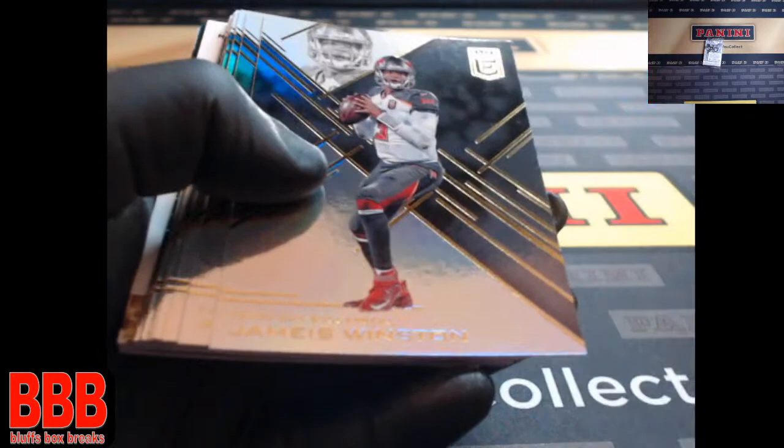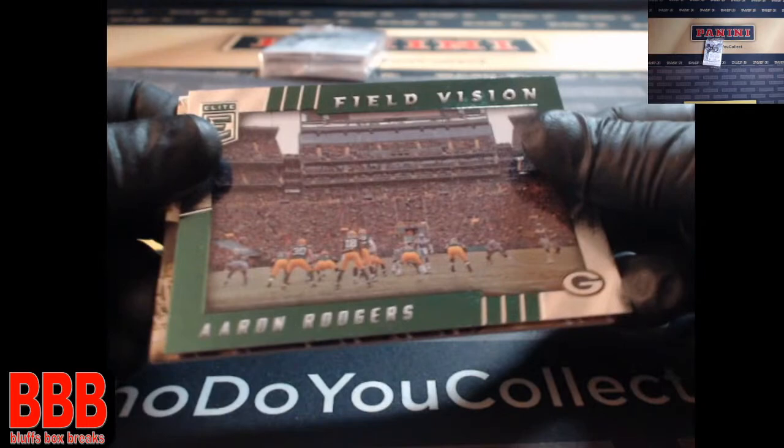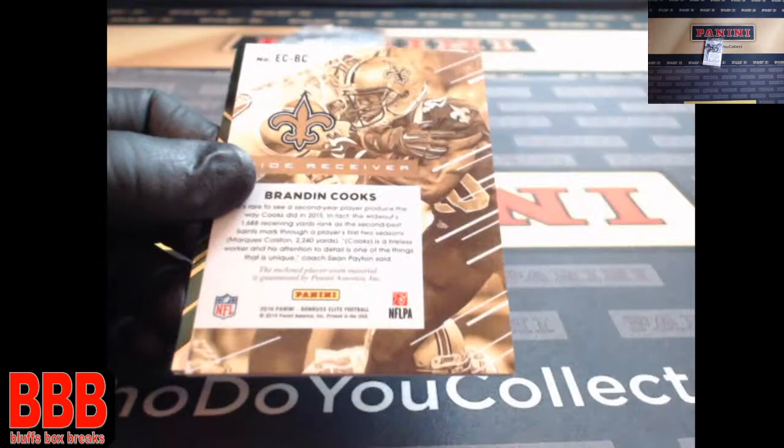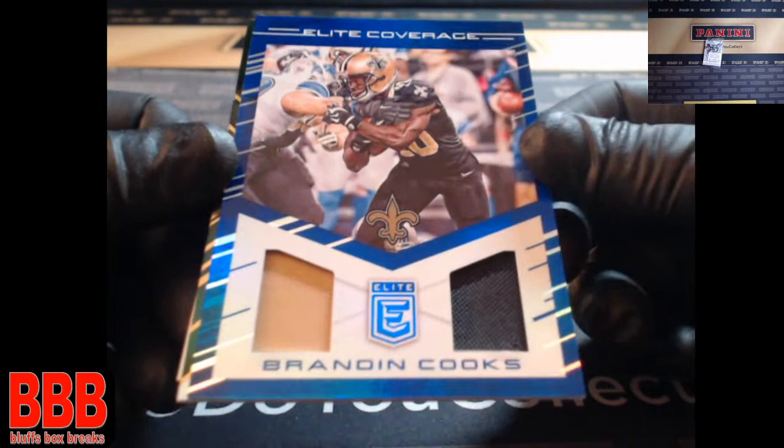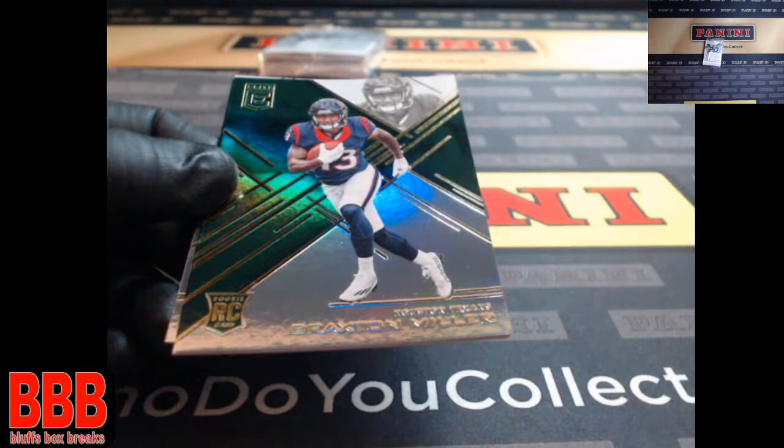Montana, Forte, Newton, Martin, Winston, Gates, Strahan, Gore, Jones, Green, Evans, Bo Jackson, Greg Olsen, Andre Reed, etched in time for the Bills. Field Vision, Aaron Rodgers. Nice insert going out to the Packers. Brandin Cooks going to the Saints. At least got two different colors here. New Orleans, gold and black dual jersey, elite coverage. Saints on the board. Braxton Miller, green, Malik Collins, and Latavius Murray.